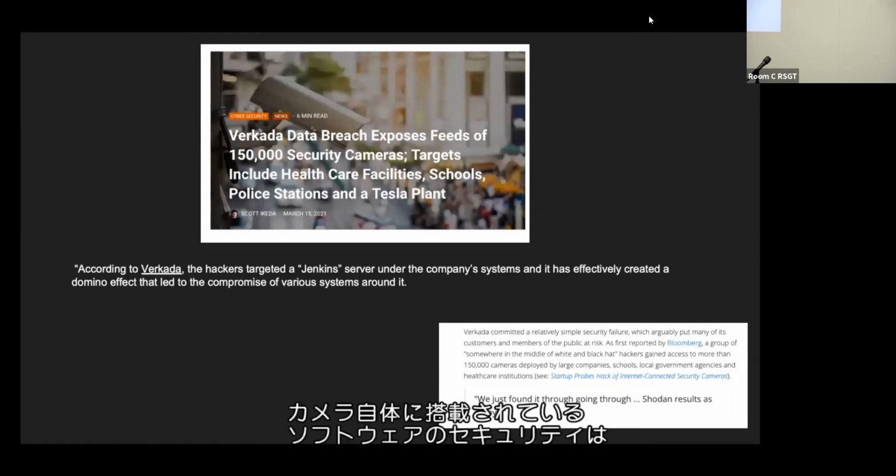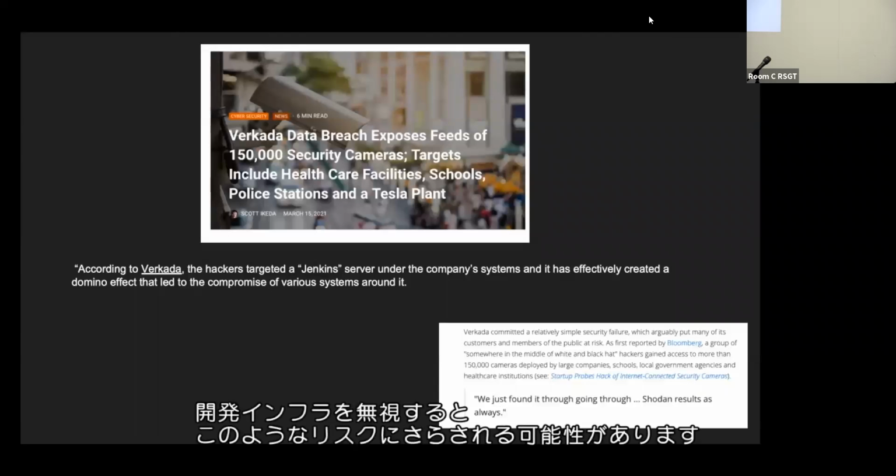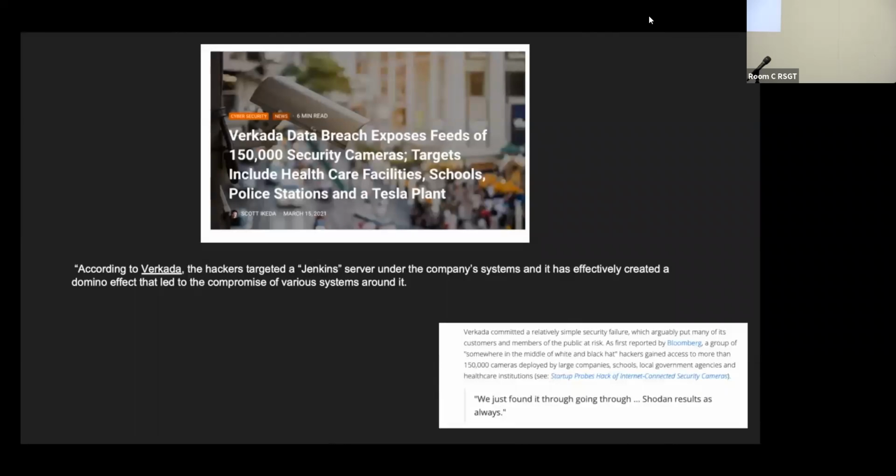Right now, this is kind of the point that we're focusing on. It is undoubtable that the security of the software on the cameras themselves went through probably rigorous application security testing before it was shipped, before it was put into production. But when you ignore the development infrastructure, these are the types of risks that can be exposed.